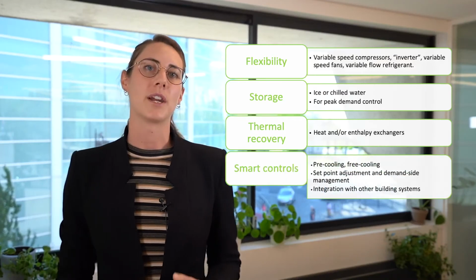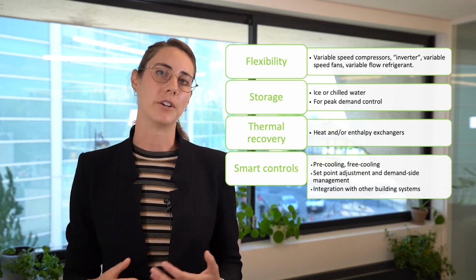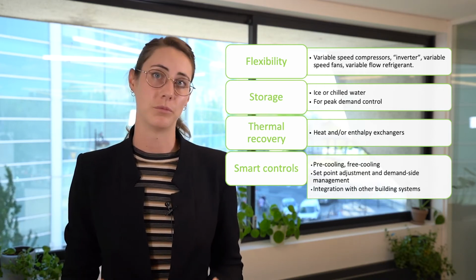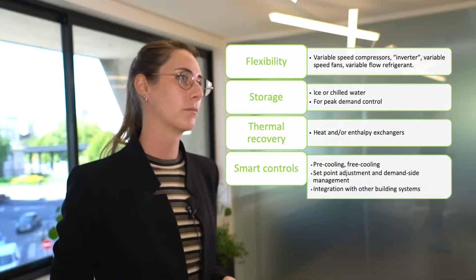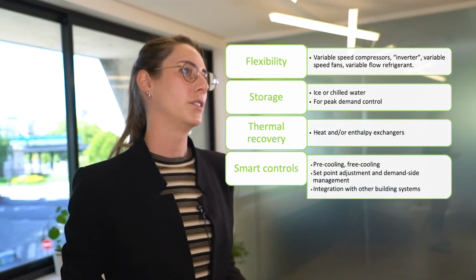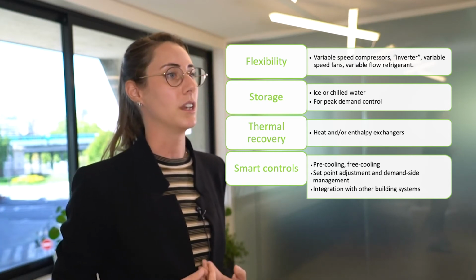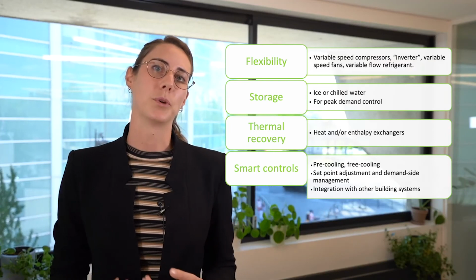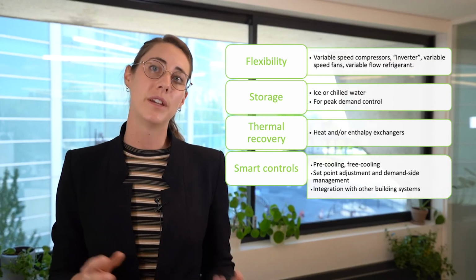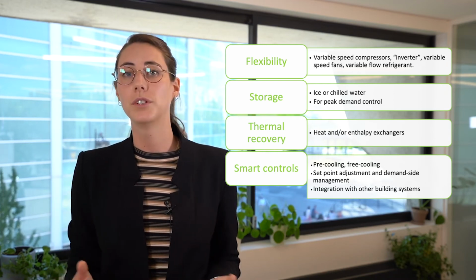Smart controls, which are able to switch systems on and off, or turn them up and down according to the varying load, can significantly reduce operational energy use, as well as increase comfort and ease of maintenance. Controls may be used to pre-cool a building, taking advantage of lower outside temperatures and low electricity prices, for example at night or in the early morning. Free cooling is possible when the outside air is cooler than inside, and the air is simply ventilated through the system at a higher volume and rate, avoiding the need to switch on the refrigerant cycle.